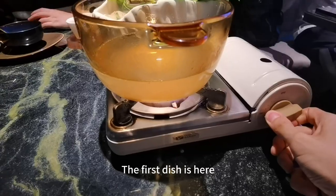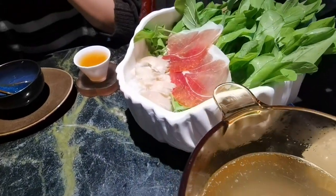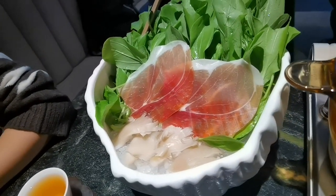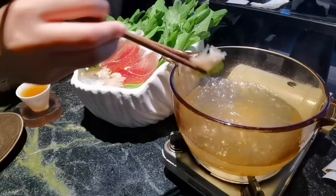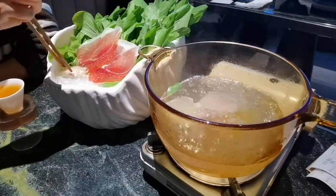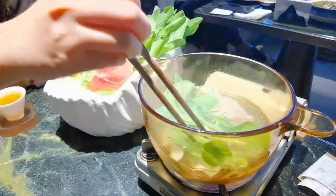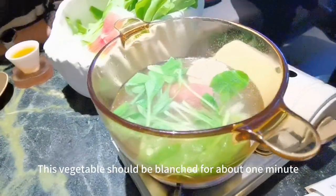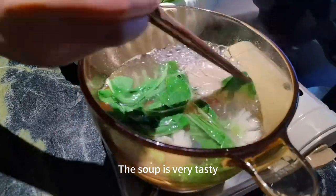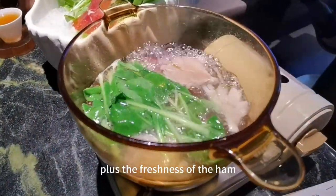The first dish is here. This is a dish with fancy presentation. Chicken soup and ham with chicken feather vegetable. This vegetable should be blended for about 1 minute. The soup is very tasty, because it is chicken soup, plus the freshness of the ham.